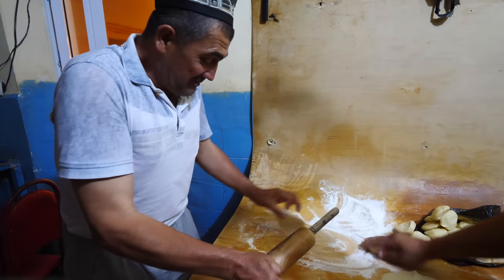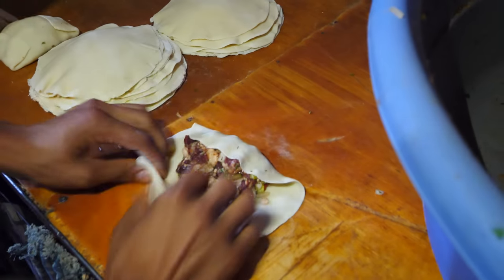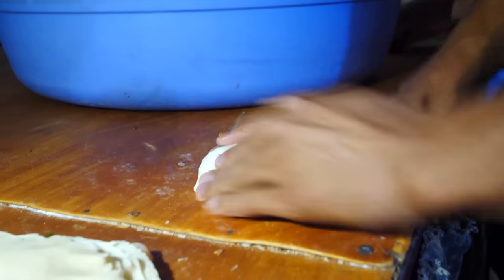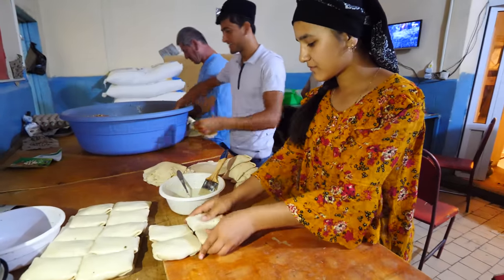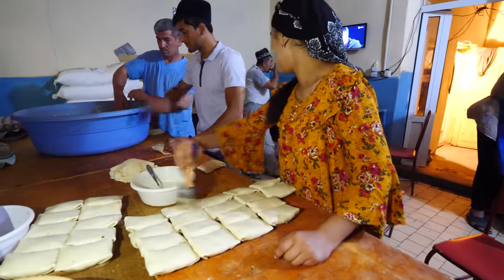So basically all they did was flatten the dough, then the guy would go in and throw beef inside, turn it into this nice somsa, very, very thick. I mean, he filled it up so it's extremely thick. And after that, the lady would put it onto a board and literally drizzle butter all over it. And then they throw it into the tandoor. And that's how they make these somsas. I mean, it's really delicious.